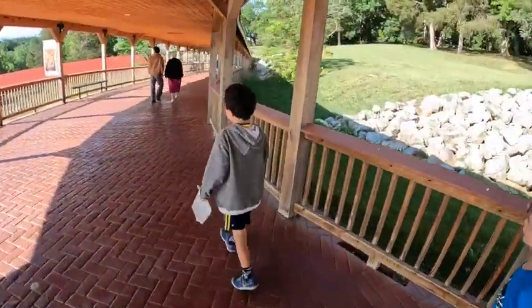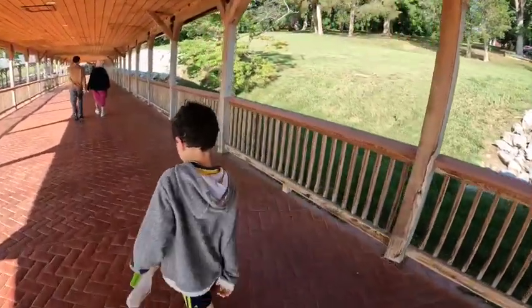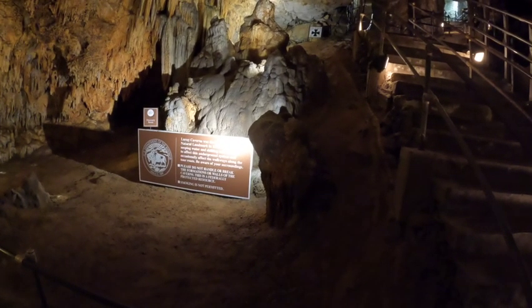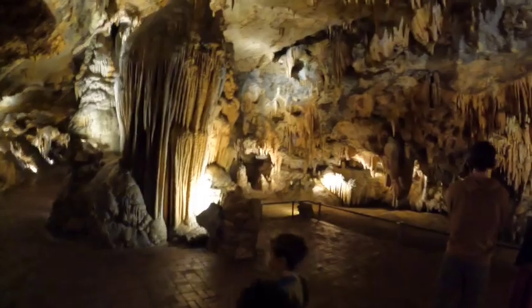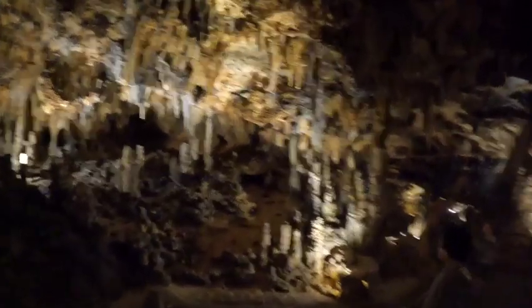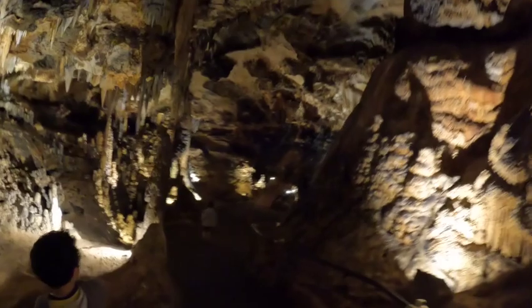Okay, so do you think this is going to be like Carlsbad Caverns? Or Wind Cave? Or Jewel Cave? We've seen a lot of caves, haven't we? Pretty cool, huh? Hey boys, this is nothing compared to Mammoth Cave. Mammoth Cave is going to be enormous. It's the biggest known cave in the US.